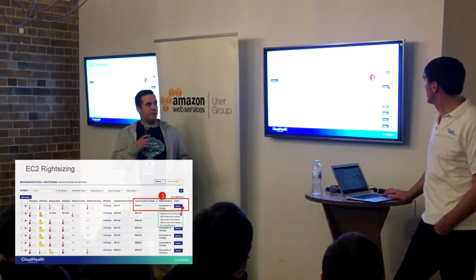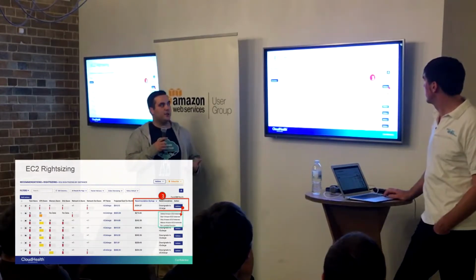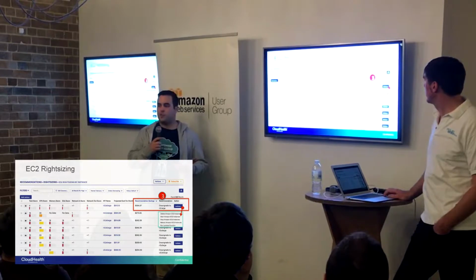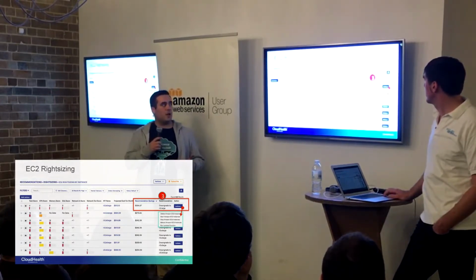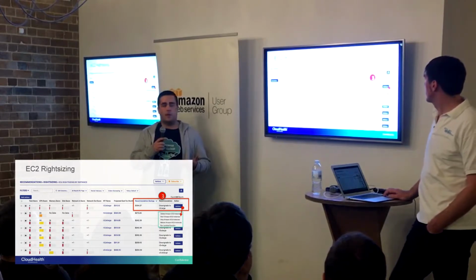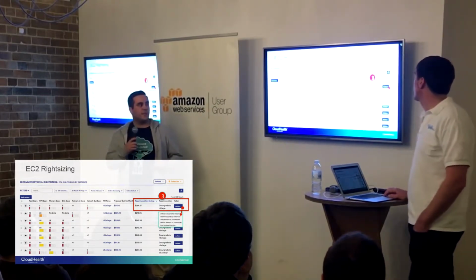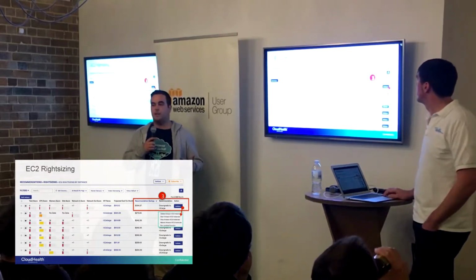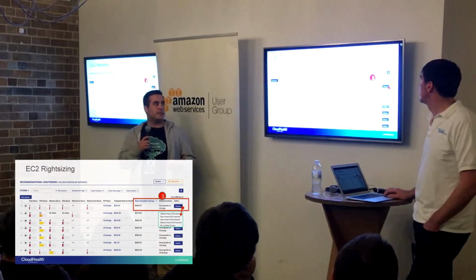So this is an example of that recommendation. We see here that this instance is severely underutilized and that the projected cost for the month is $510. By simply downgrading to an R3 large, we'd save $364 a month without affecting the workload running on it. So this is something you can actually take action on directly from the CloudHealth platform. You can delete, start, stop, or even reboot the instance.